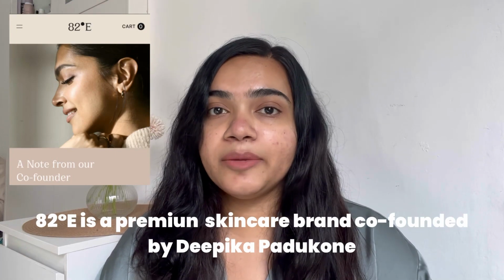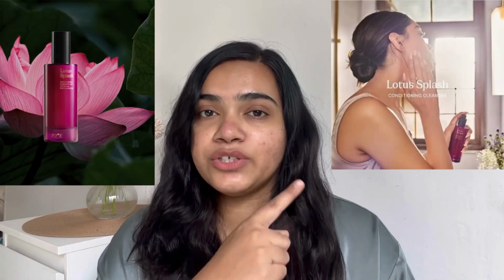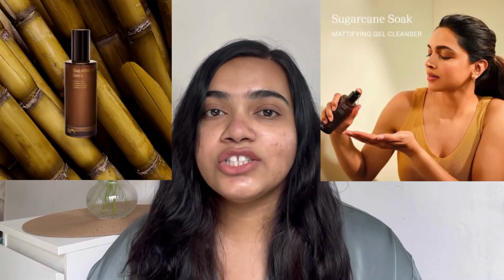82 Degree East is a premium skincare brand by Deepika Padukone. She launched it a couple of months ago and they launched quite a number of products. The last two products launched by the line are two cleansers. Number one is the Lotus Splash, as you can see here, and the second one, which just launched, is called Sugarcane Soak.